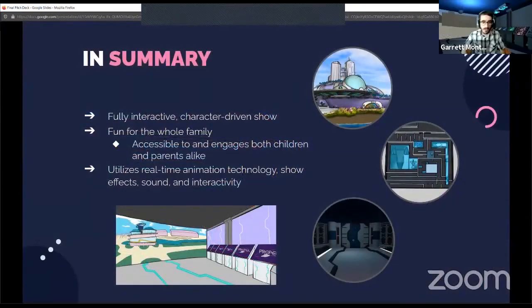In summary, we have a fully interactive, character-driven show with 3 different characters that adds to your rewatchability. It's fun for the whole family. It's accessible and engages children, parents, and grandparents. And it utilizes real-time 3D animation, show effects, sound, and interactivity.